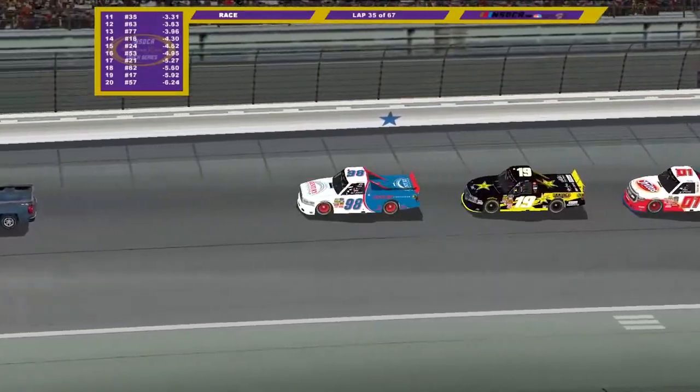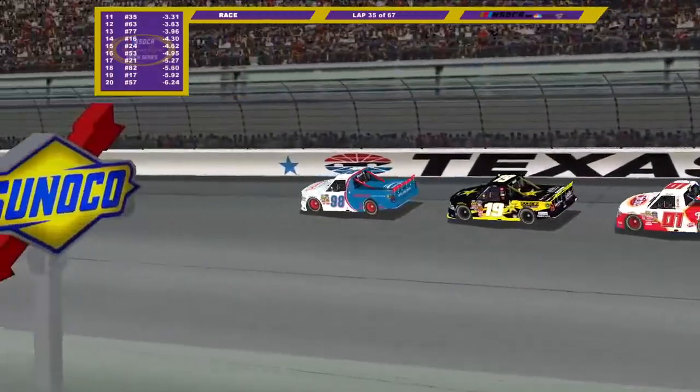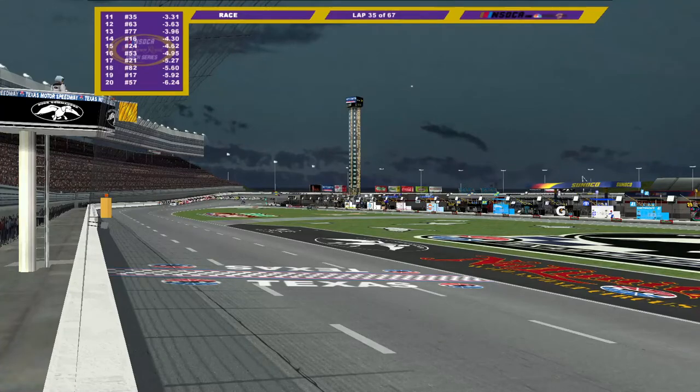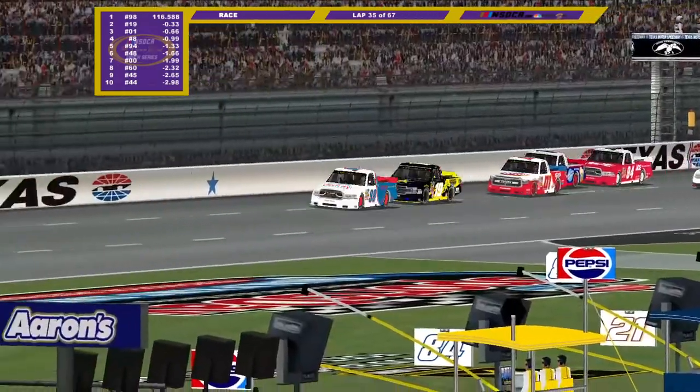But you got 5 drivers up in front with older tires, did not come in. At this point, no one should be able to make it to the end of the race on this fuel run, so we'll see what'll happen now. Stephen Wallace Jr. leads us down. Top 5 did not pit. Green flags back in the air, Texas.